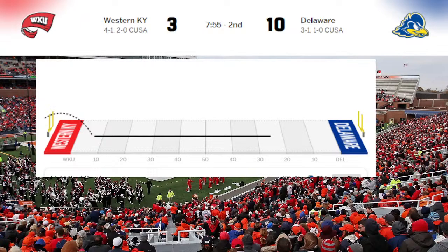Delaware leads at 10-3 after a 14-play, 69-yard drive that ends in a field goal try of 23 yards from Nate Reed. Scott Glasgow, Bill Harmon with you. We'll hear from Nick Austrini in a moment. Talk about our home field advantage. It's a big one tonight.